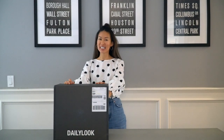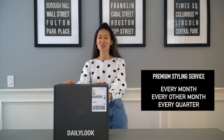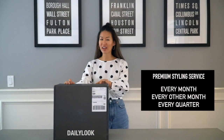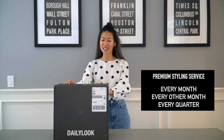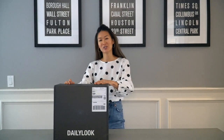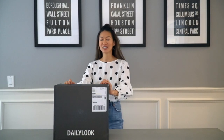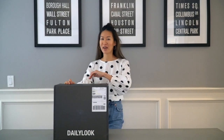If you don't know what DailyLook is, it is an online premium styling service, and you get to choose to receive a box every month, every other month, or every 3 months. This is perfect for someone like me because I don't necessarily have the time to go shopping. So I like receiving packages, trying things on at home, and sending things that I don't like back.